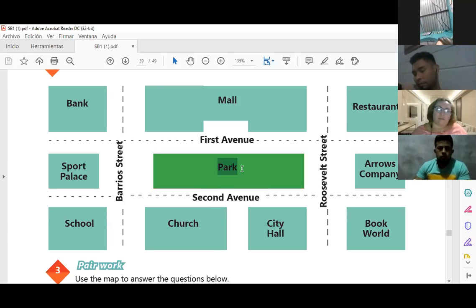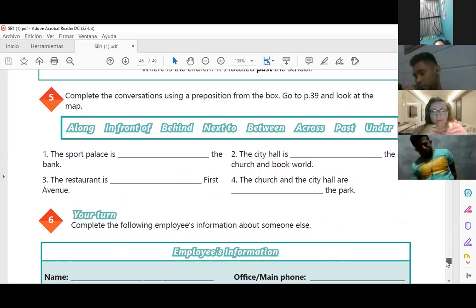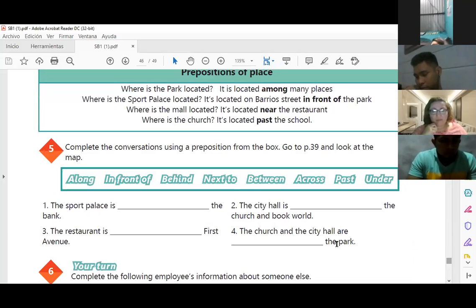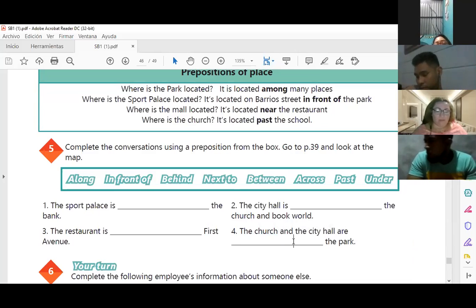All right. Good. So basically, that's going to be the last part that we were doing. We're not going to fill up this information. It's just this one was the main one, right? Good. Entonces acá, para los que tienen in front of, that's correct. Para los que tienen across, that's still correct, okay? Both of them are correct. Good. I'm going to stop sharing this.